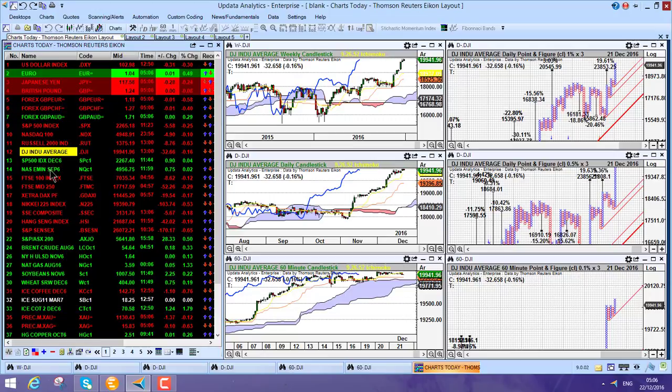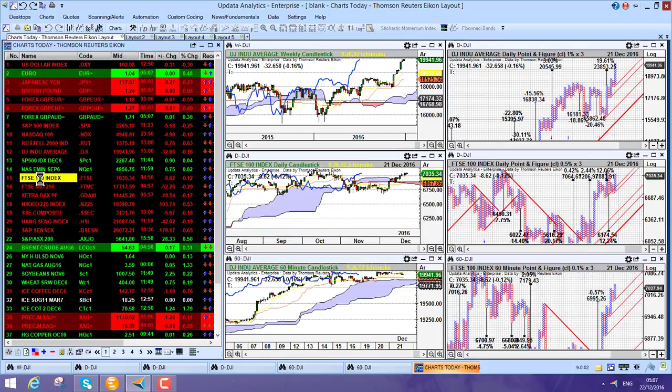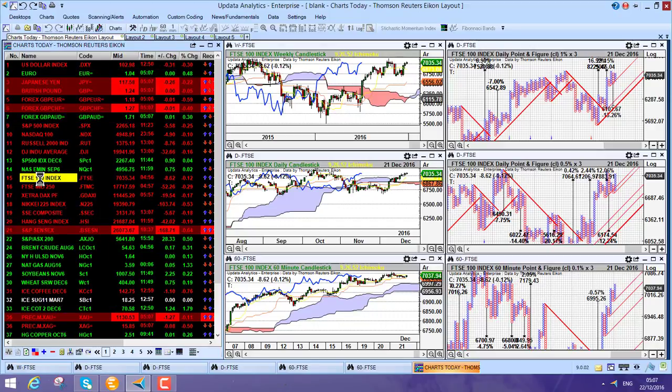The futures are just ticking up a little bit this morning. The S&P 500 and the NASDAQ E-mini are just ticking up slightly, suggesting the market might open slightly higher, but it's very hard to gauge anything at the moment in this thin trading. Keep an eye on the 1 minute charts. If you're really set on these levels being broken, then the 1 minute charts are going to show the targets first.